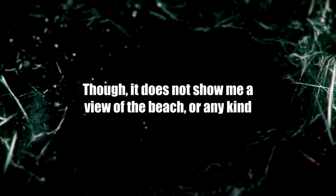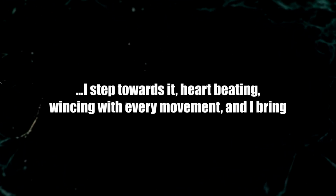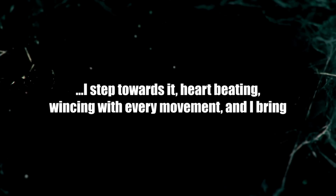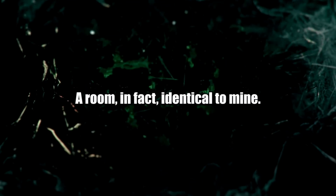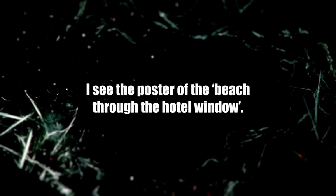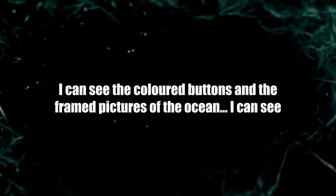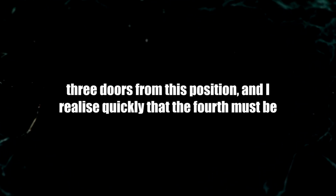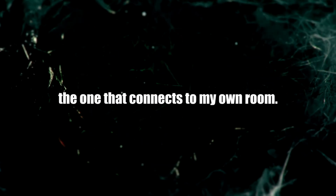Though, it does not show me a view of the beach, or any kind of view to the world outside. I step towards it, heart beating, wincing with every movement, and I bring my face in for a closer look through. The window shows me another room. A room, in fact, identical to mine. I can see a copy of the same screen. I see the poster of the beach through the hotel window. I can see the colored buttons and the framed pictures of the ocean. I can see 3 doors from this position, and I realize quickly that the 4th must be the one that connects to my own room.